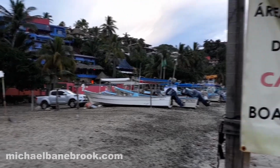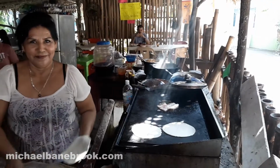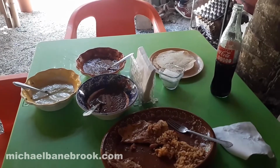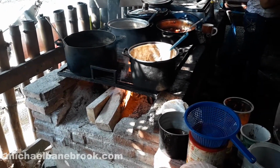As you might expect, with all the gringos around, there are some really great places to eat on the Nayarit coast. But I recommend you try something local. Beans and tortillas, they're the best.